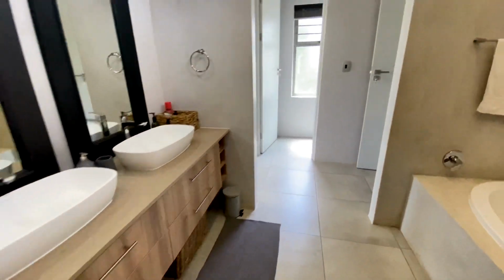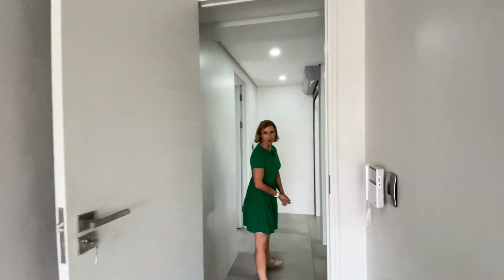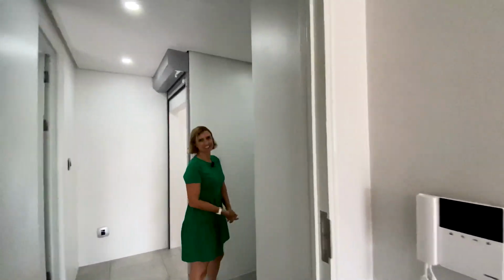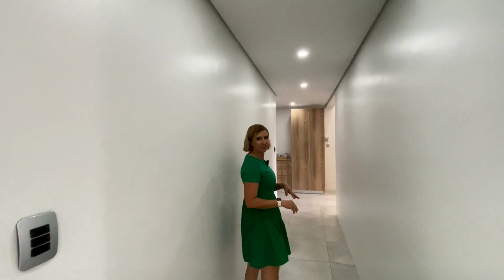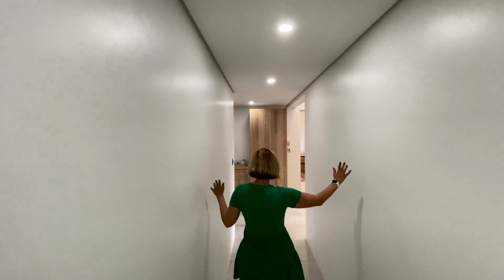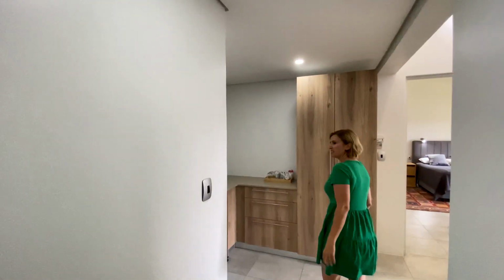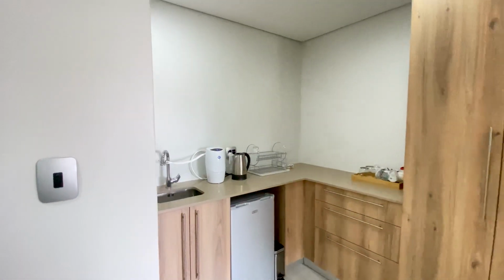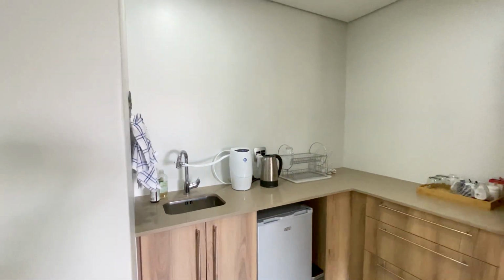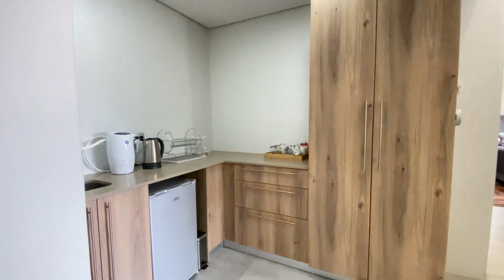It's beautifully staged. I can just imagine if I was to buy this space, I would probably want to buy the furniture with it. And the owners are a little bit on the arty side, so imagine also filling the walls with your own art or just selecting amazing art pieces to display here. Waterkloof being a place where you can find a lot of art shops, literally one street up from here, so I would definitely recommend that you do some shopping.